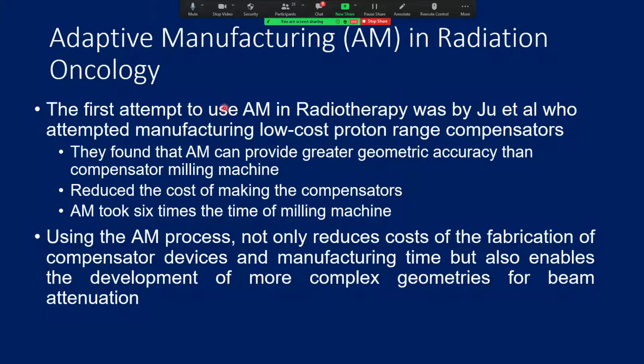So they have done a very good review. You can look at this review and see what 3D printing has been used for so far. In radiation oncology, as I said, the first attempt was by Zhu et al., who made low-cost proton range compensators. You use range compensators in proton beam therapy, and they made a low-cost range compensator, and they found 3D printing to provide better geometrical accuracy than the compensator made from a milling machine. And it reduced the cost of making the compensator, and AM took 6 times the time of the milling machine.